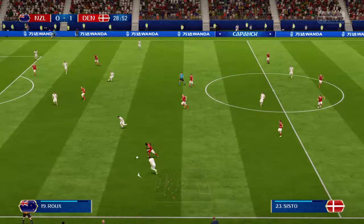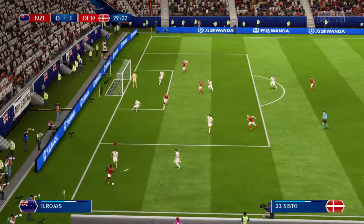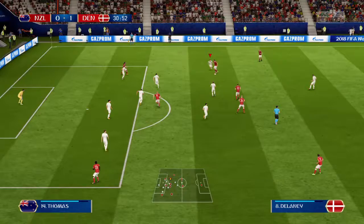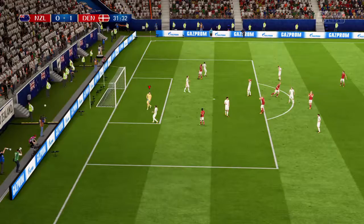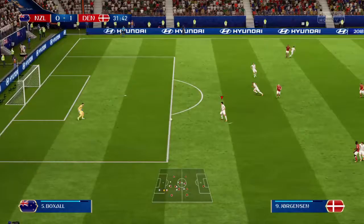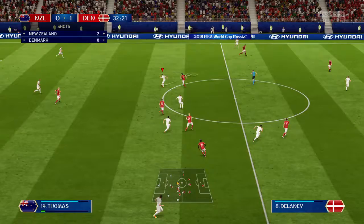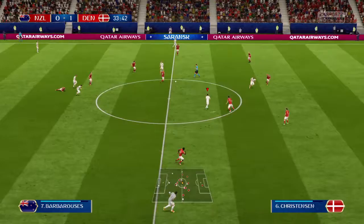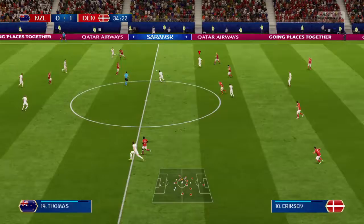Can go in from here. Eriksen. Delaney. Jurgensen. Eriksen! Behind that shot. Frustrated that it wasn't quite on target. Well, if he keeps getting in those kind of areas, I'm sure he'll score pretty soon. Rojas. Smith. That's an easy interception. The pass wasn't really a very thoughtful one.